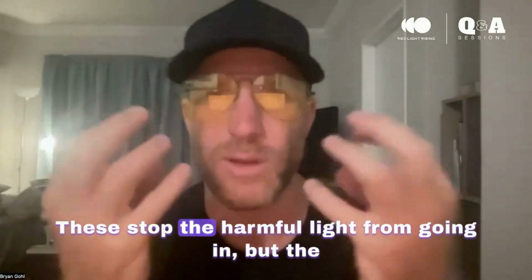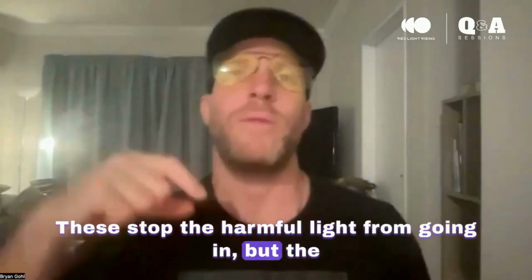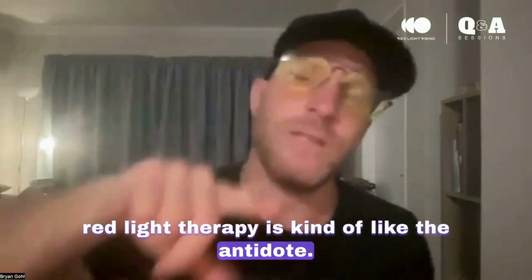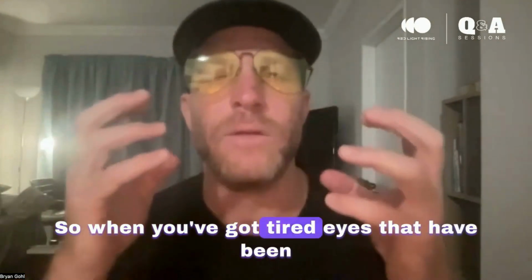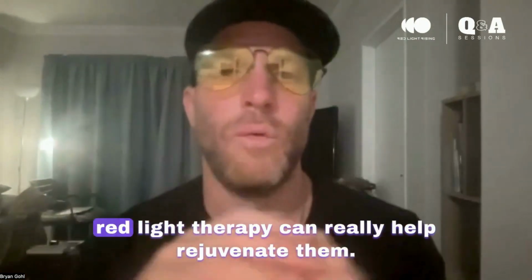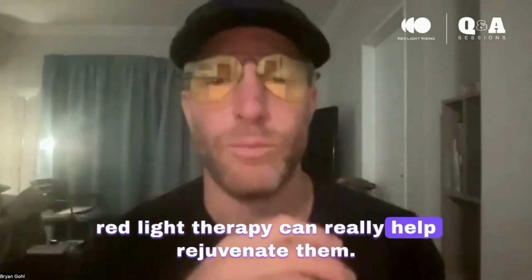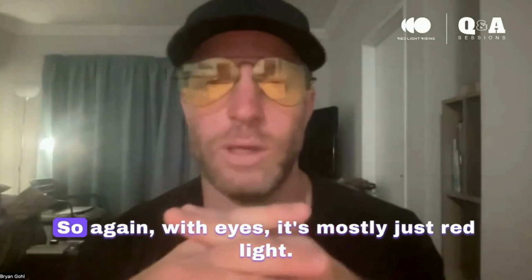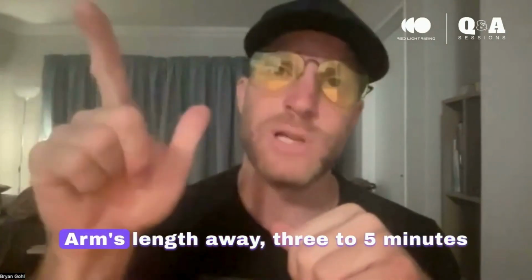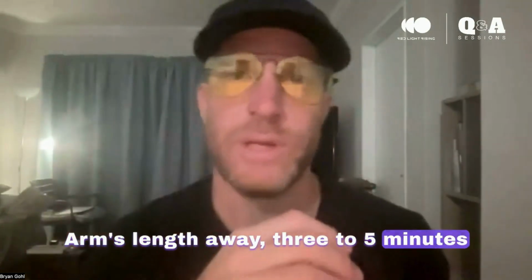These stop the harmful light from going in, but the red light therapy is kind of like the antidote. So when you've got tired eyes that have been around the block, or you've got some eye damage, red light therapy can really help rejuvenate them. So again, with eyes, it's mostly just red light, arm's length away, 3 to 5 minutes a day.